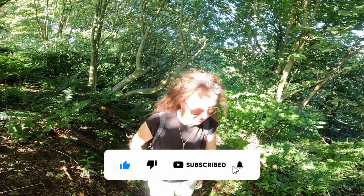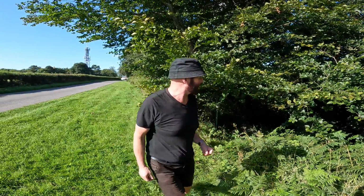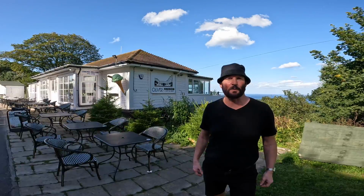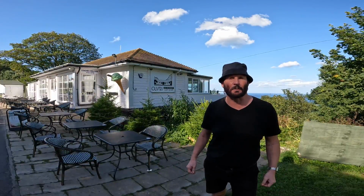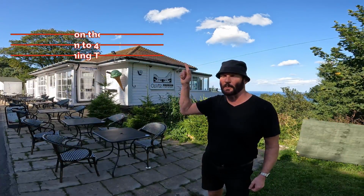Almost at the top. Phew! I was glad of that tree cover on the way up. It's because it's quite warm today. Come on. Here we are at Oliver's on the Mount Cafe and Bar. It's closed at the moment, but I'll try and find out the opening times and put them up here.